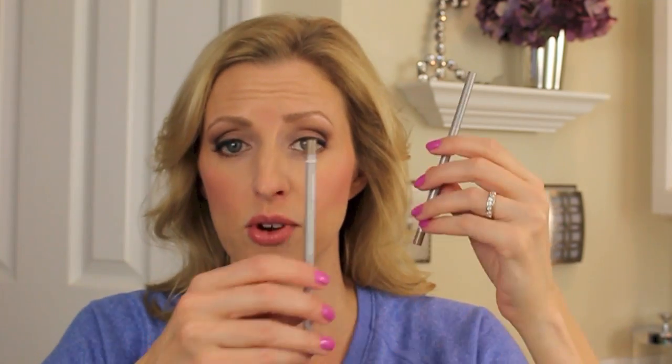I have an Aveeno Daily Moisturizing Body Wash. I really like this. It's just an overall cleanser. It doesn't break out my skin, and it's just sort of a good, straightforward, basic cleanser. I would repurchase that.